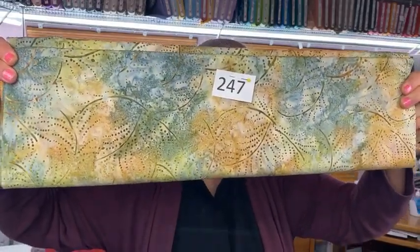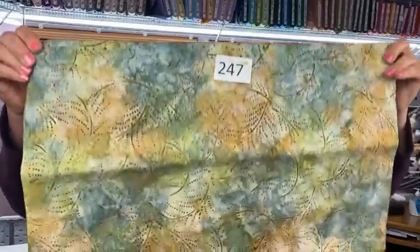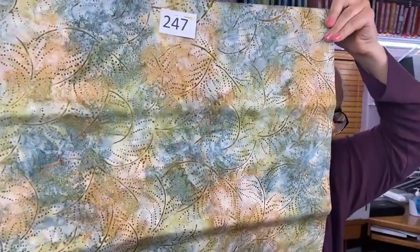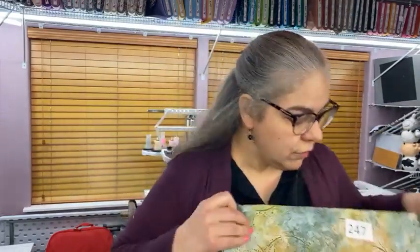This one. Maybe I'll show more of that because it's got a larger print. Okay, Robin, thank you. Thanks so much for all your orders, guys.